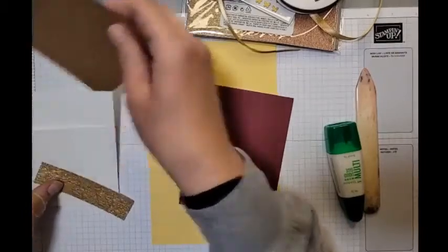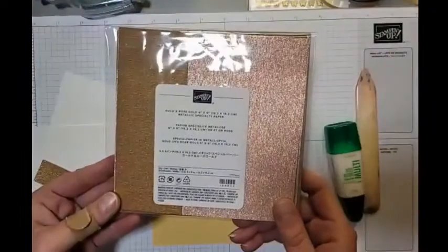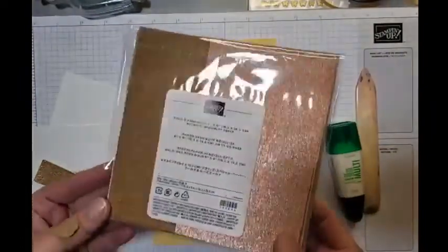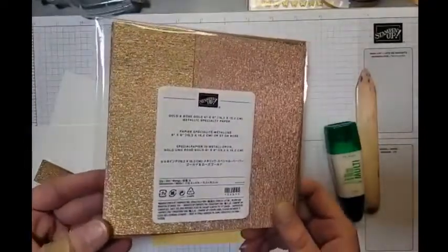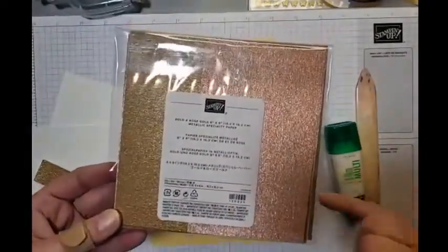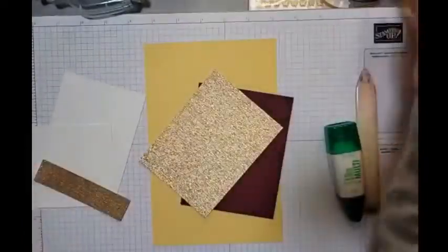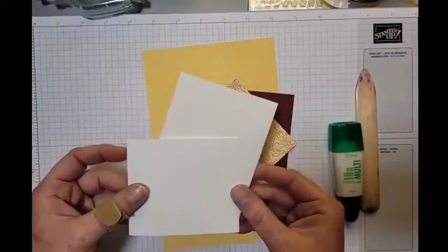Then I'm using gold paper from the Gold and Rose Gold Metallic Specialty Paper. This was one of my Hostess customer appreciation gifts. I believe it might have been last month, and this is fabulous. So you've got rose gold and gold. This can be found in the annual catalog. So we're using a piece of that. And then I've just got some basic white.